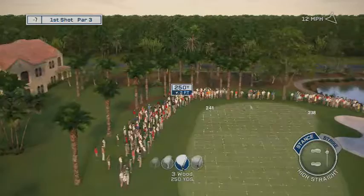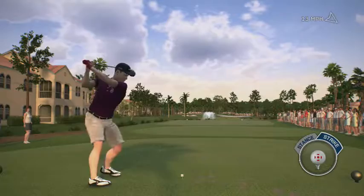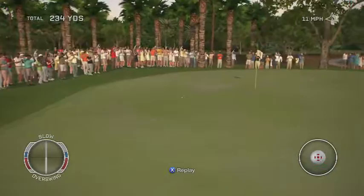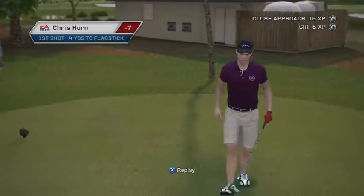We're going to try a 3-wood. This is either a really smart or a really stupid decision. There's a lot of wind, so I'm going to go up a club and hope it works. Oh, it was a smart decision. Oh, look at that shot. 12 feet for a birdie. Nice tee shot. Close approach. Green in regulation.